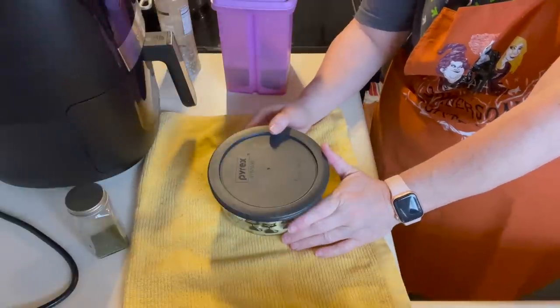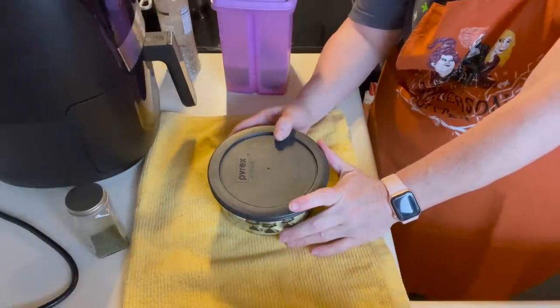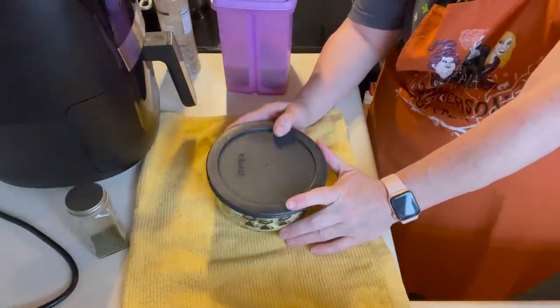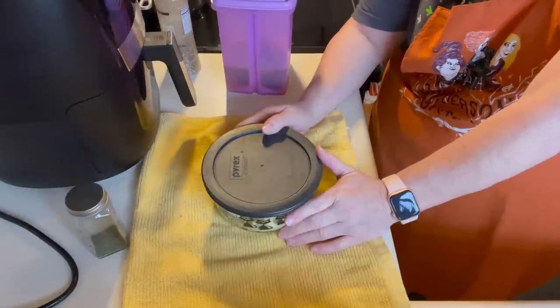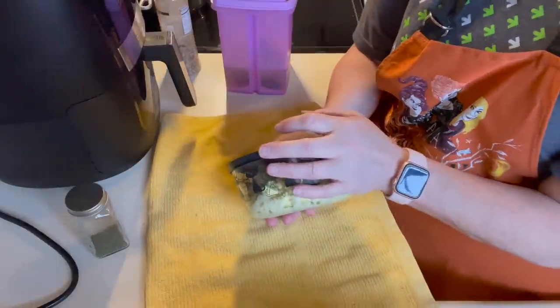And that's it. So I hope you enjoyed coming along with me while I prep for a busy couple weeks of keto food. And this is how I stay on track, by always having the things I can have.